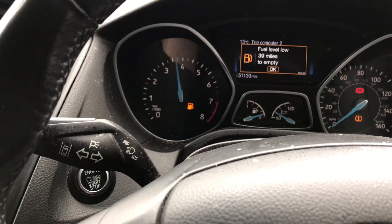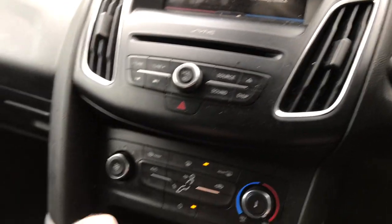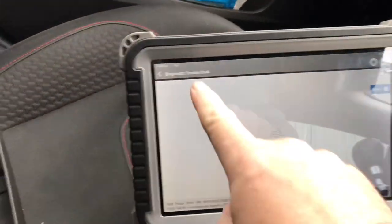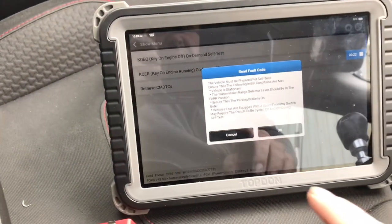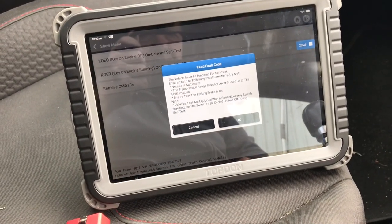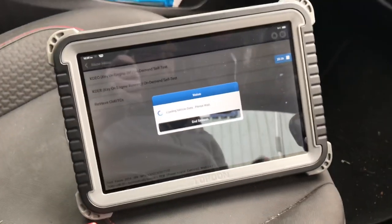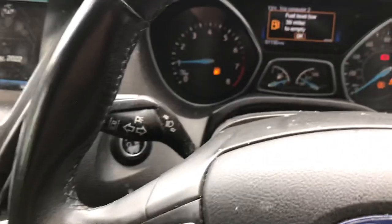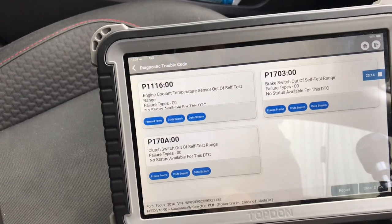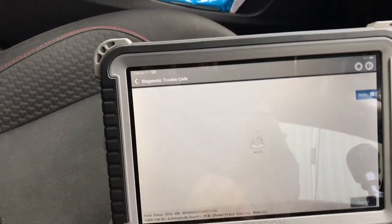Well, she's revving a bit more now. Still load misfire then, huh? But let's read fault codes again. That's good. Engine running test, let's do this one. Vehicle is stationary, the transmission range selector should be in park. Ensure the park brake is on. Vehicles equipped with sport economy switch may require the switch to be... Okay. I'll let you see the results at the end of this test. Run that self-test, so it's still coming back with engine coolant, brake switch out of self-test range, and clutch switch out of self-test range. But let's retrieve these ones.